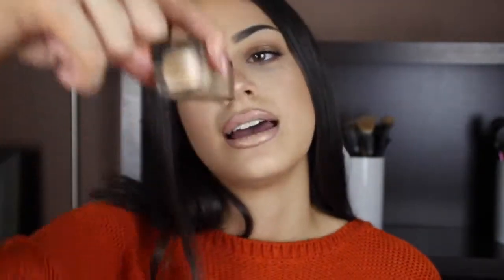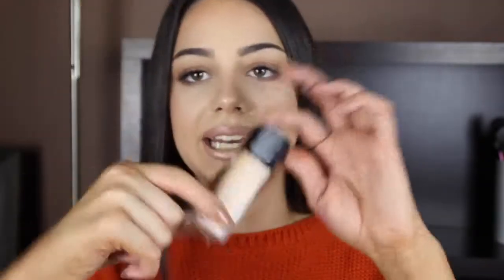This is the shade 225 Medium Buff. But I've really been loving dewy skin at the moment, so I'm actually happy I got that one instead of the other one. And the last foundation that I got is the Giorgio Armani Luminous Silk Foundation, and this is the perfect shade for me.